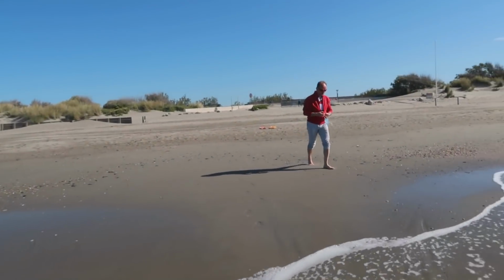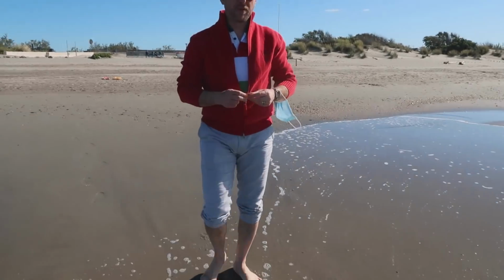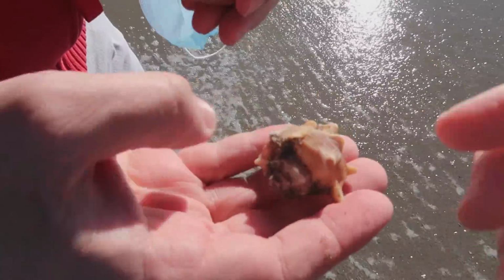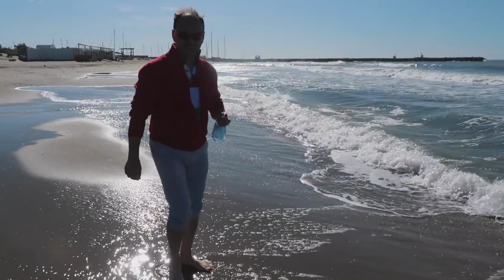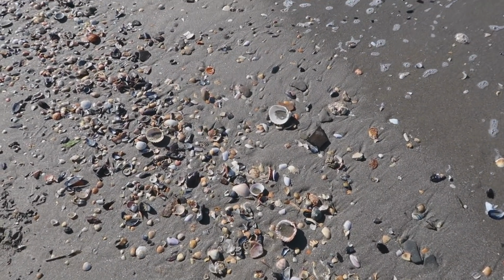Taken off my mask. Oh, so nice, but it is so cold. The other one. Look at the size of that one.